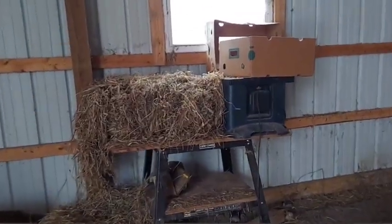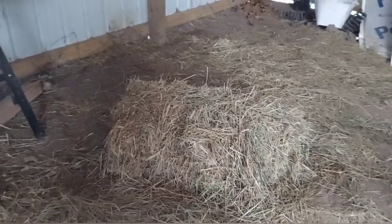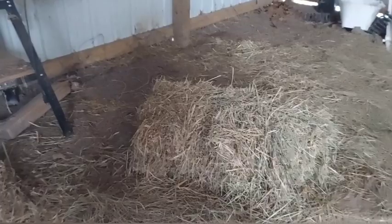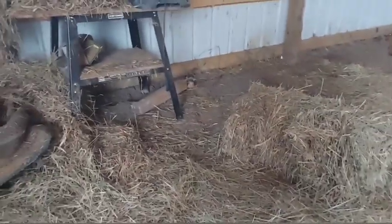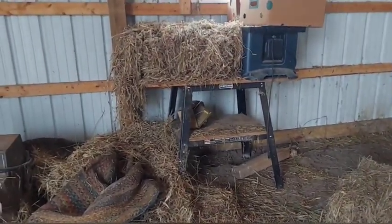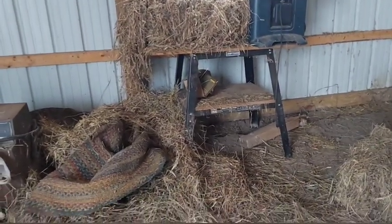Excuse me, on top of that table saw. Probably about 2 bales left. That is what I would normally feed our 4 full-grown cows, not including our 2 calves. So we use about 3 bales a day, but we've got grain to supplement, so it should be okay for the next couple of days. We're probably going to get another trailer full of hay next week. So let's get this in the truck and get them fed.